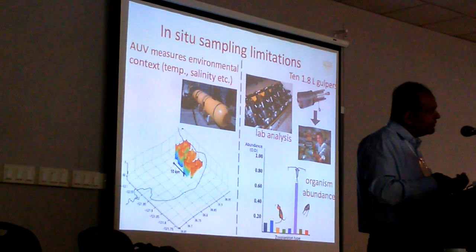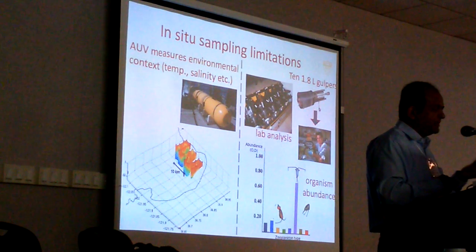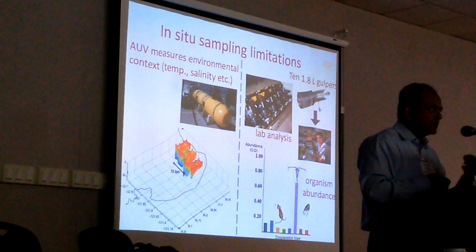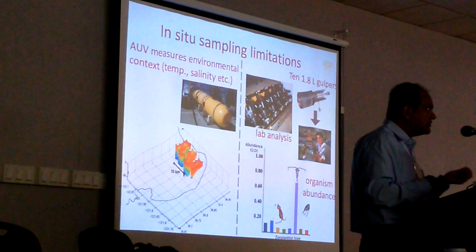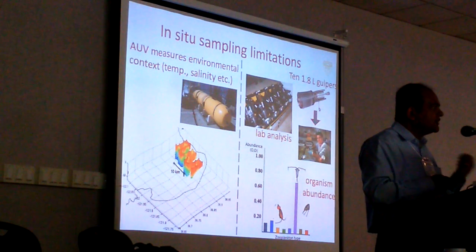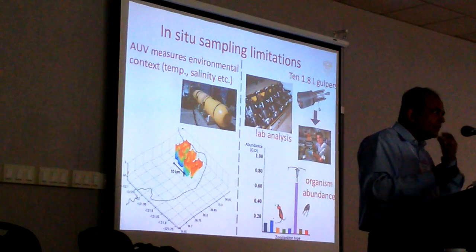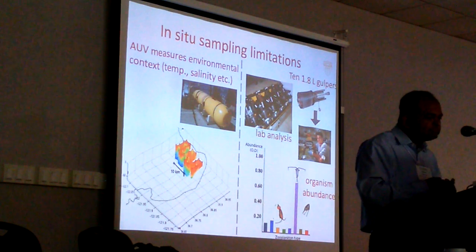So it occurred to us when they were describing this problem that the vehicle is actually capable of making measurements as it's in the water. It can't make on-the-fly measurements of the actual biology, but it can make on-the-fly measurements of the physics and the chemistry of the water. So these vehicles measure what's called environmental context. They measure the temperature, they measure the salinity of the water, they measure the concentration of certain nitrates in the water. They have a full sensing suite that they employ.